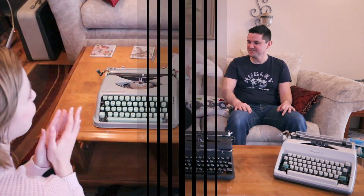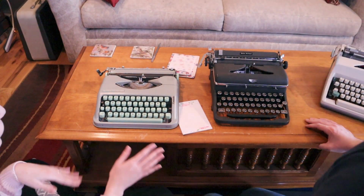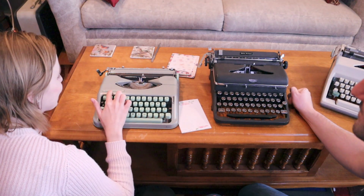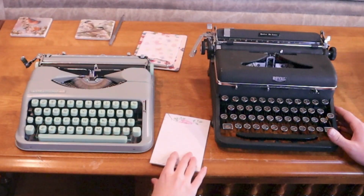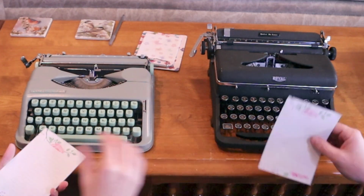Okay, so I'm going to start out on this one because I think it's really cute. Nice pastel mint color, fits my aesthetic. This one is the Hermes Rocket. So this is a 1940s Royal Quiet Deluxe. Here's my cute stationery for my cosplay sales. Show me how you put that in.